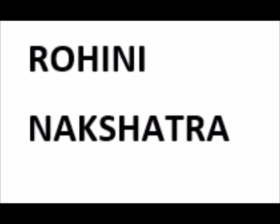And so far we have discussed the first three nakshatras, and today we will be talking about Rohini Nakshatra. Rohini Nakshatra spans from a distance of 10 degrees and 1 minute in the zodiac sign of Taurus through 23 degrees and 20 minutes of Taurus. As we know, one nakshatra covers a distance of 13 degrees and 20 minutes, and this nakshatra falls in the zodiac sign of Taurus.